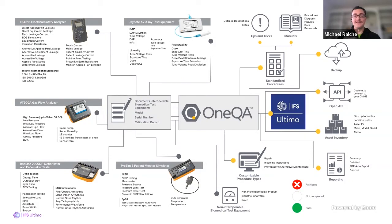So again, we're making this work with Ultimo. So your CMMS is what you should see here on this last slide, that we can work with Ultimo to make all this happen for your specific needs, whether you're a Fluke Health Solutions customer or not.